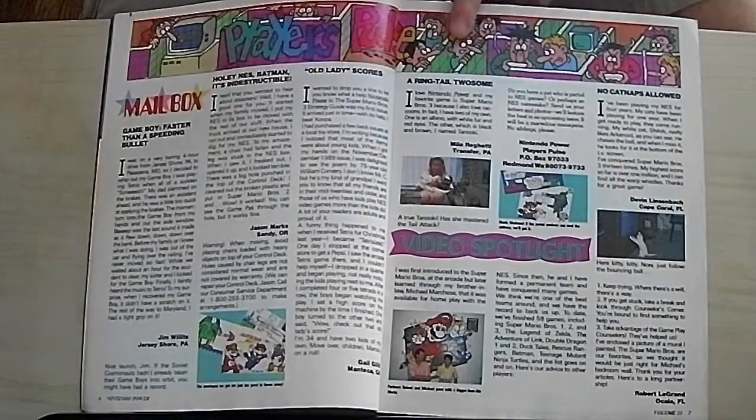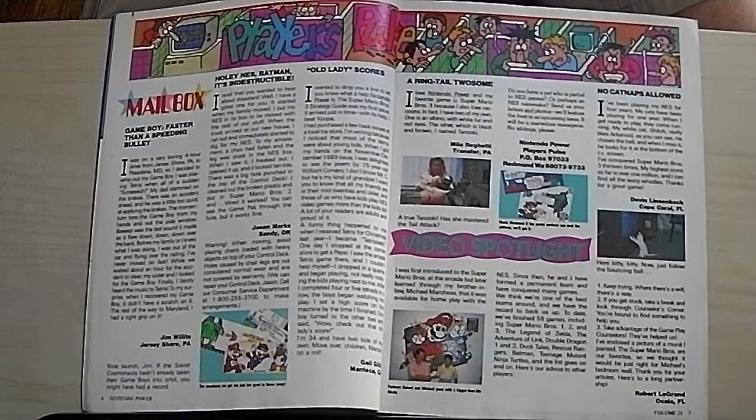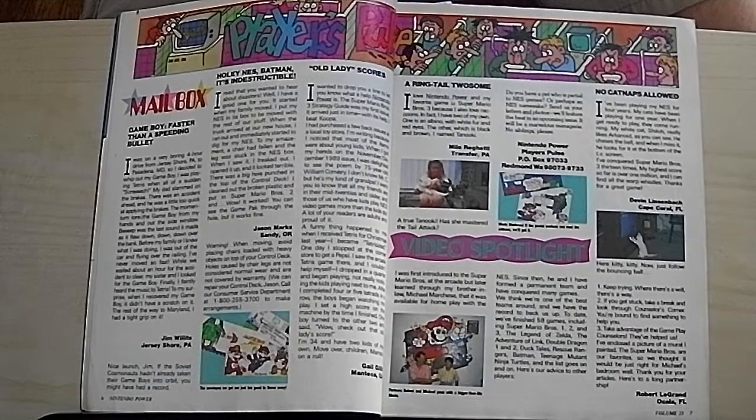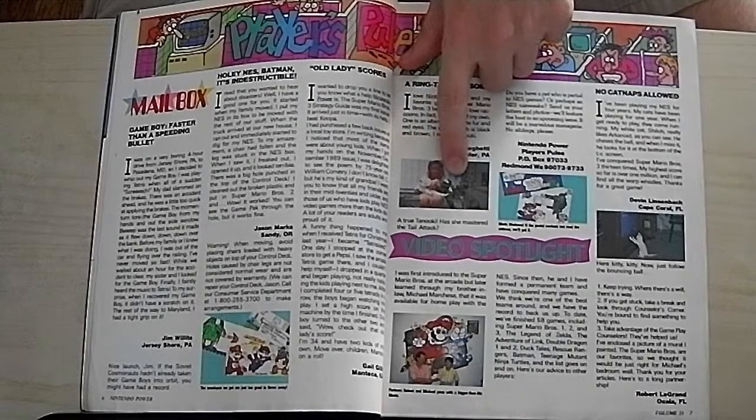That's a nice story. A Ring Tail Twosome. I love Nintendo Power, and my favorite game is Super Mario Bros. 3, because I also love raccoons. In fact, I have 2 of my own. One is an albino with white fur and red eyes. The other, which is black and brown, I named Tanuki. Milo Rigetti, Transfer, PA. And there's a picture of her with her raccoon pal.